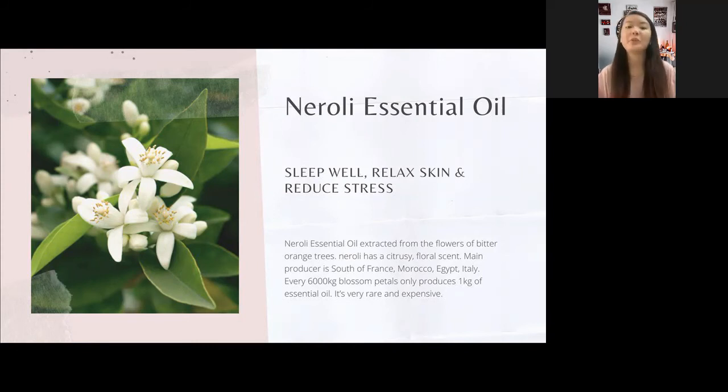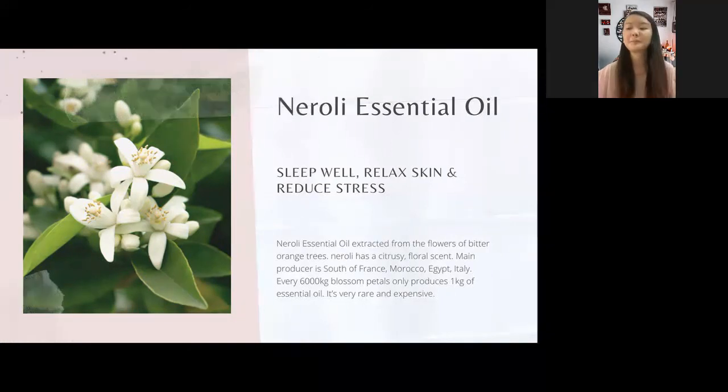This neroli essential oil is extracted from the flowers of bitter orange trees. It's a very, very precious essential oil, because every 6,000 kg of the petals can only produce 1 kg of essential oil. So it's rare and expensive. That's why it's one of the key ingredients in this Sleep Beauty hydrating mask.